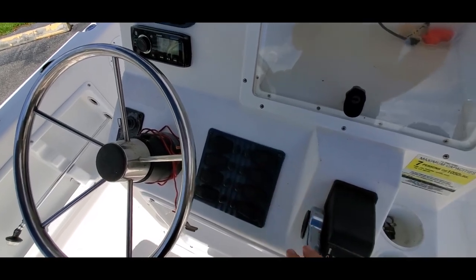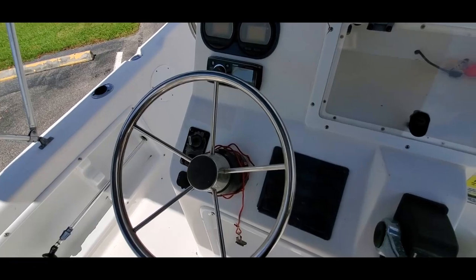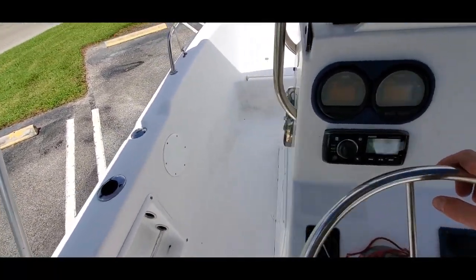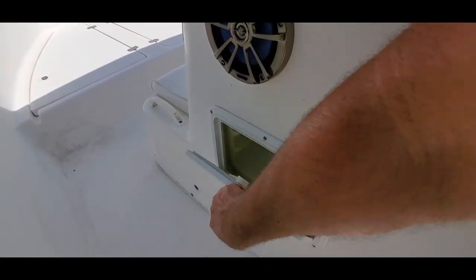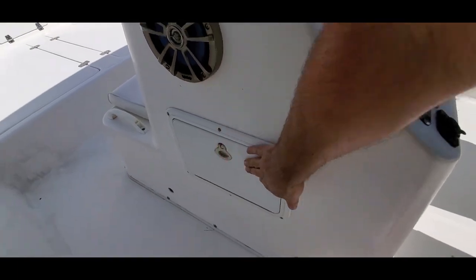You can't see what they are anymore. It does have a nice 12 volt accessory port on this side. Steering is very smooth, as we'll see in our sea trial. On the side here, we have a nice tackle storage for your tackle trays for your fishing material, because that's what this boat is.